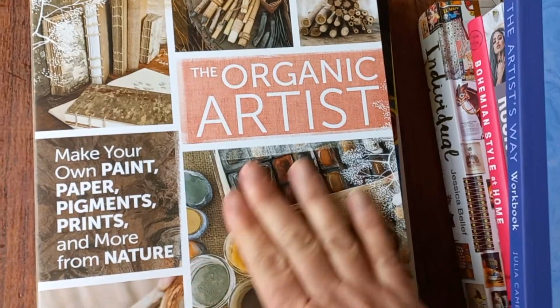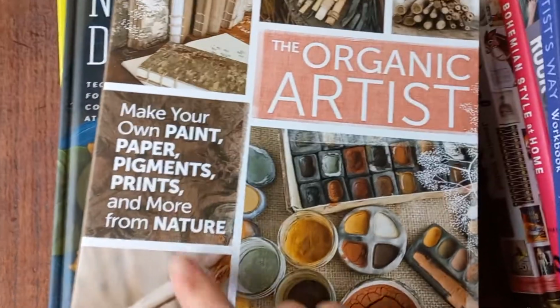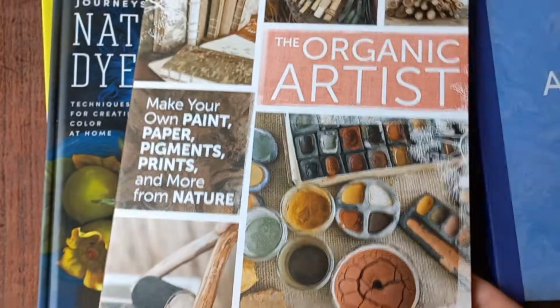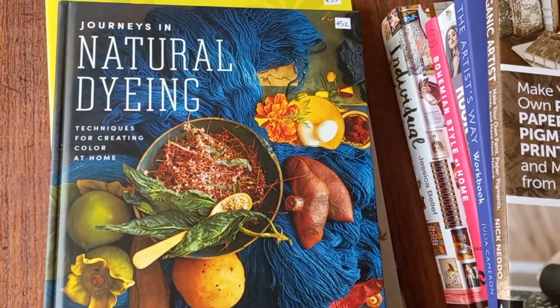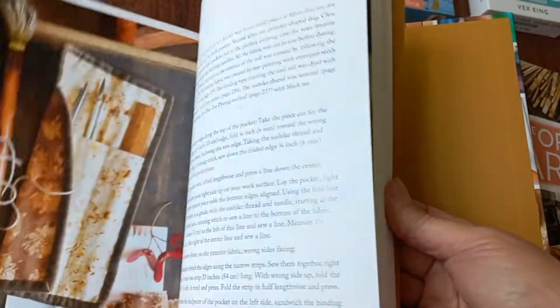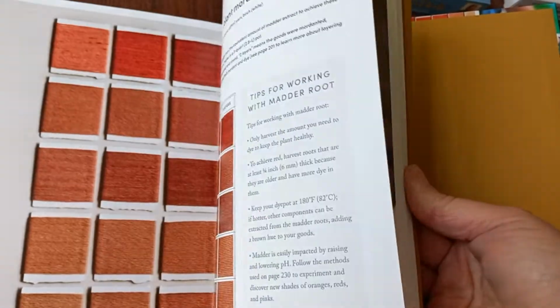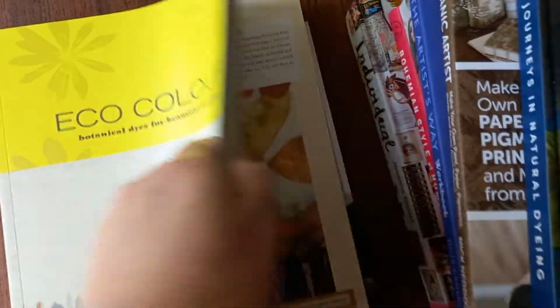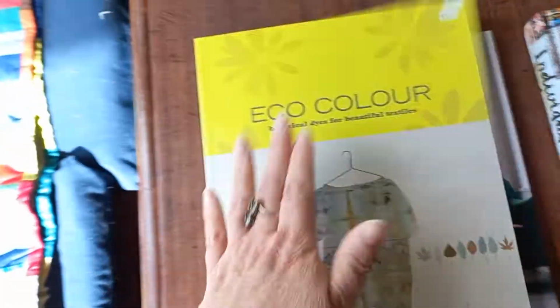I've got this beautiful organic artist book, with your own paints, paper, pigments and more. There's a flip through of the book on the website if you want to check it out. It's just beautiful. Journeys into Natural Dyeing. Oh my goodness, these books are gorgeous. I've got two of them and this one's really different to the other one. It's got more about the process and what to use. And then we've got this one, which does the same sort of thing, but gives you a different view on it. Oh, gorgeous books.